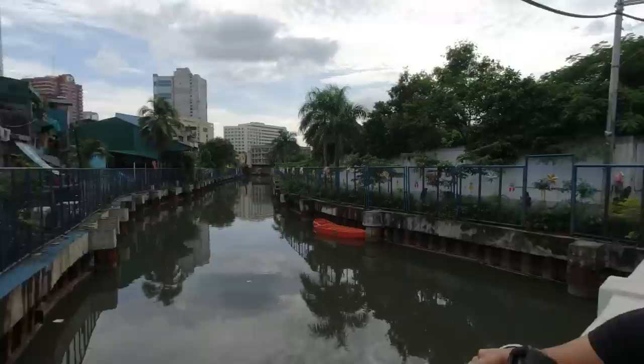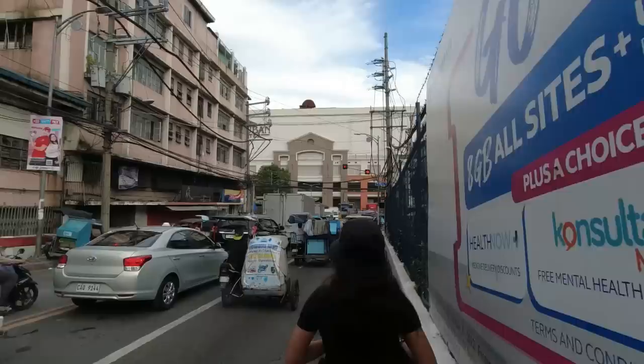Here you have an indoor court, like a basketball court. People love to play basketball, right? They have a mini store as well. Oh yeah, little businesses, all in here.